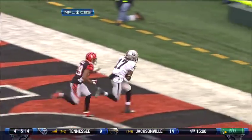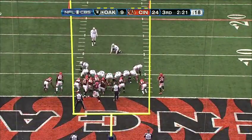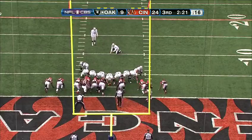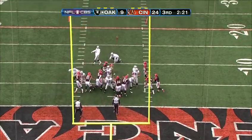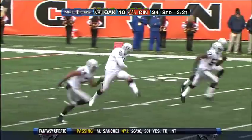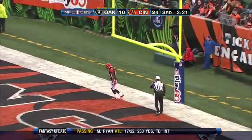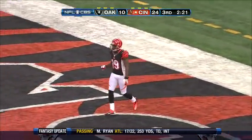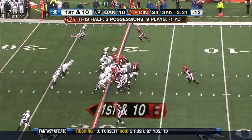You see as he's breaking, he was breaking across the goalpost. Palmer threw it right down the middle. He had to adjust. And he got away from Leon Hall, so Janikowski on to make it a 14-point game. And it's good. Beat teams that people don't think they can beat. Sails out of the end zone. Best touchdown catch of the season for Moore.